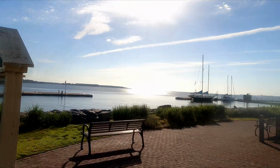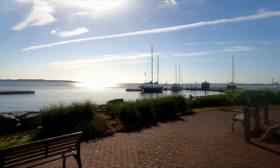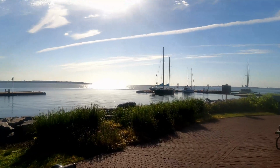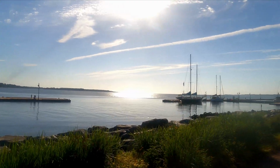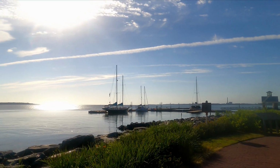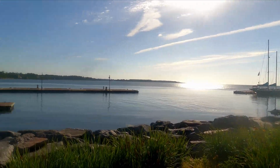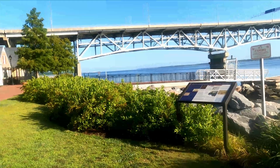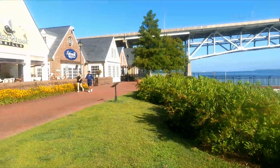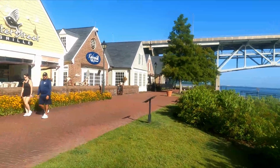But if you want to spend the day with your family on the beach and have a few shops to see, things of that nature, and maybe take in some of the historic events and tours and stuff, this is a great place to come. It's kind of no stress. It's a much lower stress Virginia Beach.